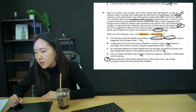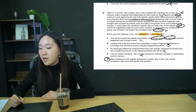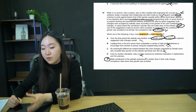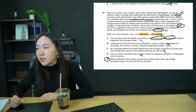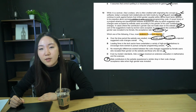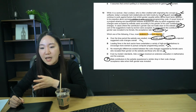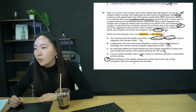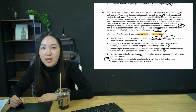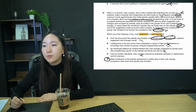Male contributors to the website experienced a similar drop in their code change acceptance rate when their gender was revealed. So they would basically have gone from 72 to 63 as well, not those exact figures, but in which case it's clearly not to do with gender, and it must be something else, like perhaps the people who revealed their gender had other similarities that made their changes easier to reject. So it would be E. Okay, I hope that was clear.